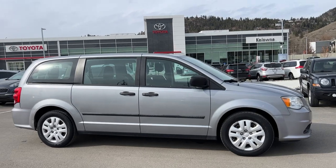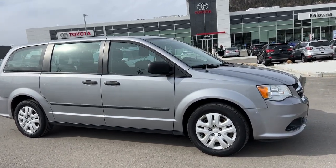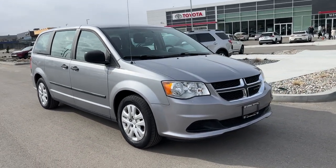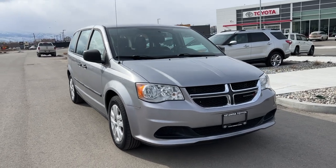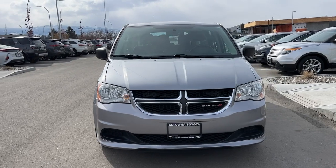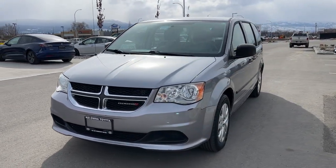From the side we've got our sliding doors as well as black trim and black door handles. Moving around to the front, we are going to find the large raked windshield for excellent visibility, the front mounted antenna, and the chrome trimmed grille. Inside we have some great features too, so let's hop right in and check out what the interior has to offer.